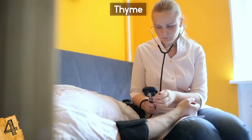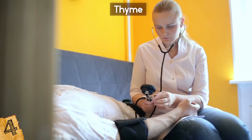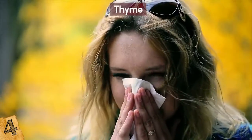But that's still not all thyme can do. It can help with blood pressure issues, help prevent colon cancer, and can help you get rid of a cold or a cough really fast.